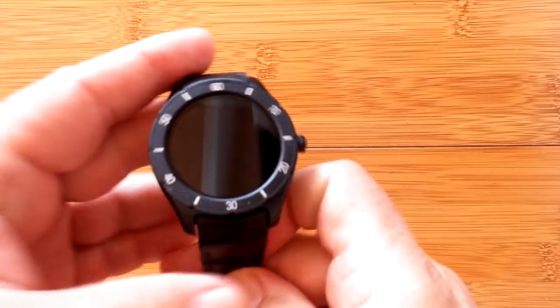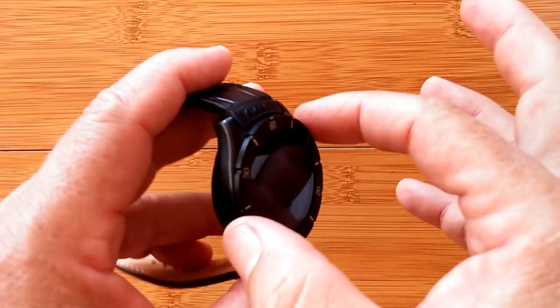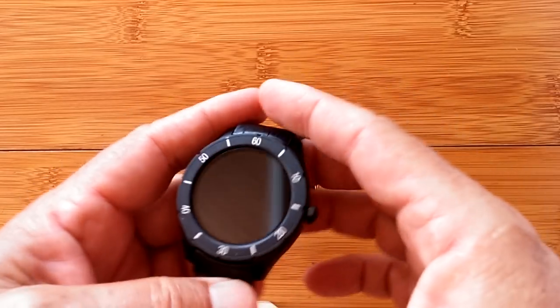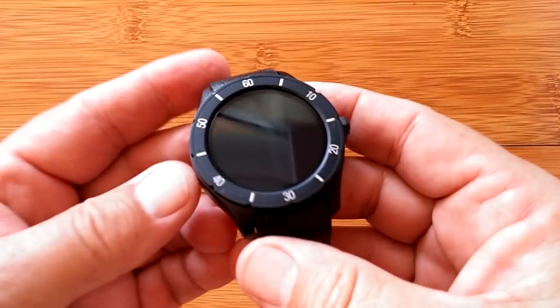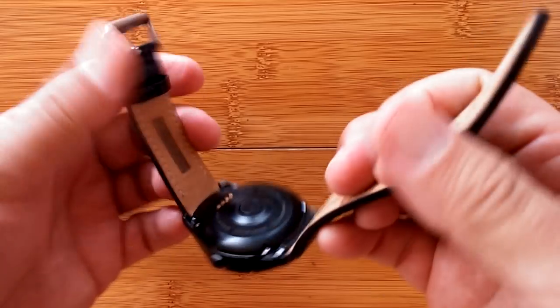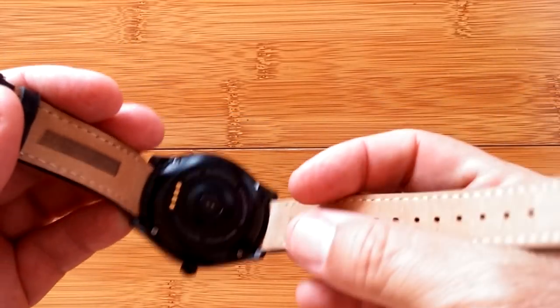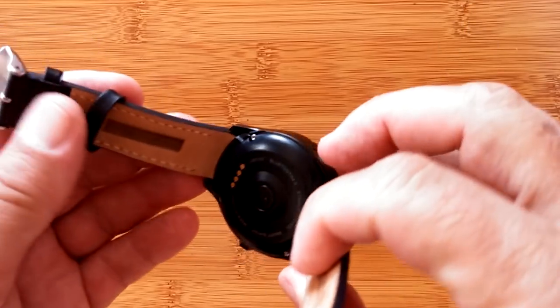Let's take a look at it. You got a dial that's kind of like a KW88, but a little bit different. By the way, that's one of the most popular watches. It had numbers around it. Doesn't turn. The bezel doesn't turn. We have one button. We have non-removable leather bands. So this is not going to be something you want to go in the water with just for the band alone. Although it looks pretty solidly built.